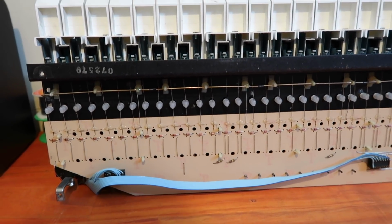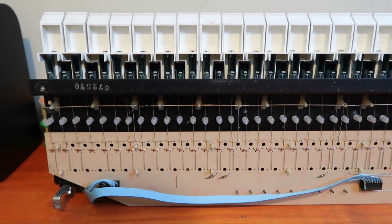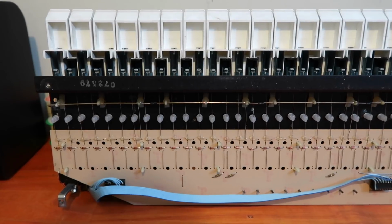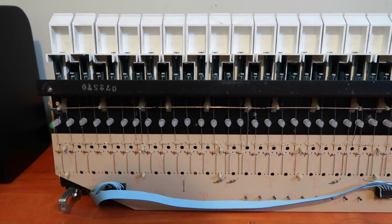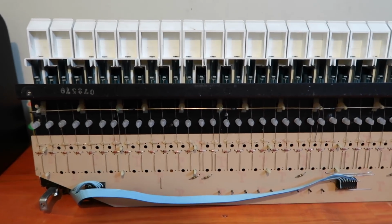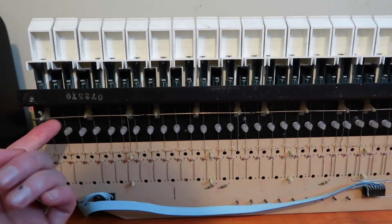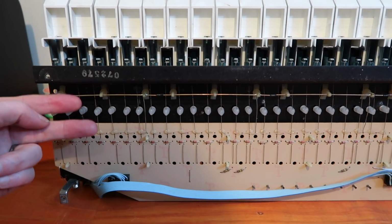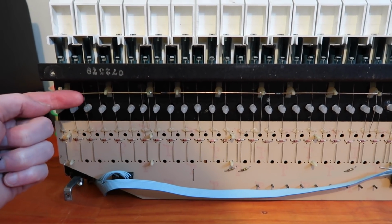Well, it's basically an 8x8 grid where when you touch 2 wires together, you can do some logic to sort out which key is being pressed. And you can press multiple keys at a time and still tell them apart. And you can't do that on monosynths, because in monosynths, we'll say this is the gate bar. There'll be 2 bus bars in a monosynth, one for gate and one for CV. So let's assume this is the gate bar in a monosynth.